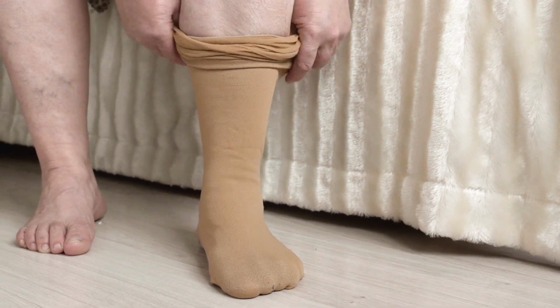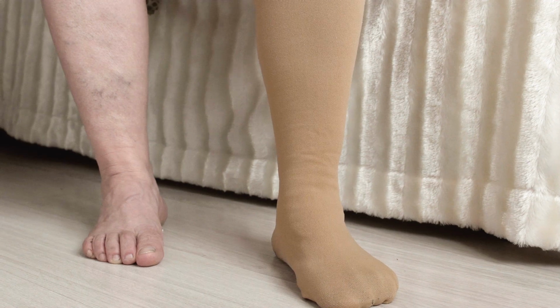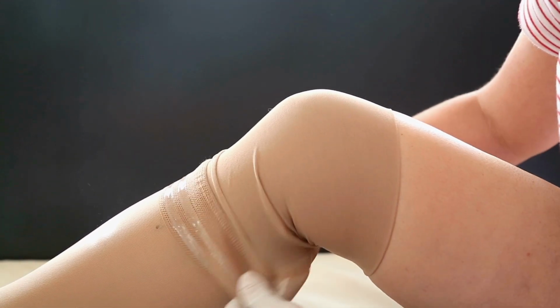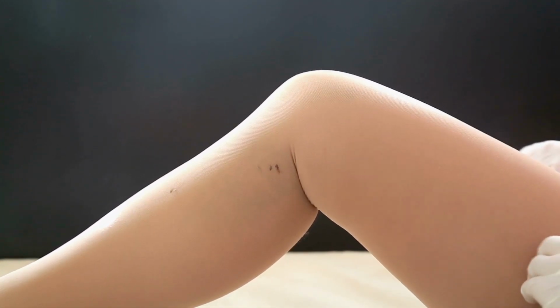Frontline for venous insufficiency and varicose veins is always compression. Traditional compression therapy is basically like a women's pantyhose. They come in a variety of lengths and sizes, from knee-high all the way up to a full-type pantyhose. They are more compressive than a traditional pantyhose.